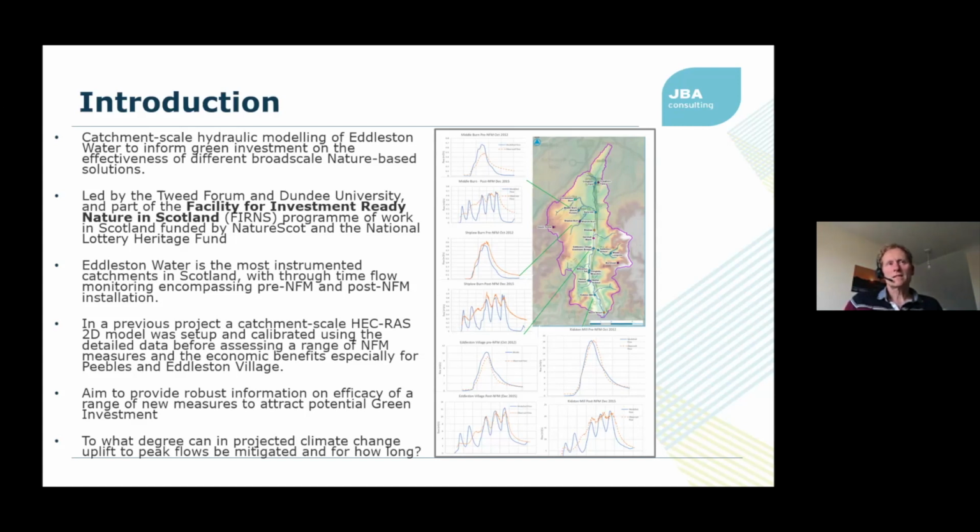Eddleston Water, as I say, is one of the most instrumented catchments in Scotland, and we undertook a study in 2018 calibrating the detailed model of the whole system against the different measurements. So we did a multi-scale calibration that you can see on the right. This gives us confidence that we've got something that reasonably accurately reproduces the system at different scales.